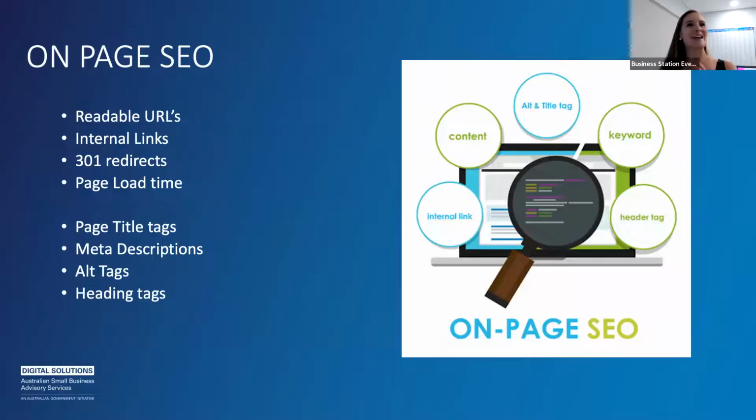So let's have a look at some on-page SEO. Some of these things I'm going to expand on, but the first few things we'll just talk through. First of all, you've got readable URLs. Now, readable URLs, that's pretty straightforward. That's just the actual URL on each of the pages of your website and making sure that it's readable and descriptive. So a good URL might be yourwebsite.com.au/about-us. A bad version of that might be yourwebsite.com.au/ and then a coded range of letters and characters. Sometimes your content management system, when you create a new page, will automatically give it a coded URL. It's your job to make sure that they actually make sense and it is a readable URL.